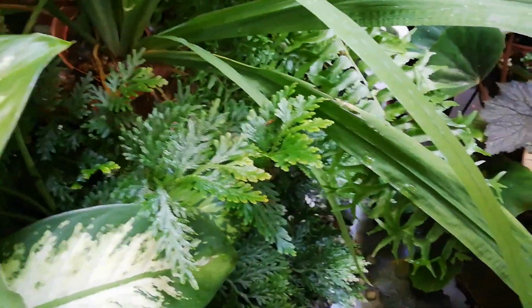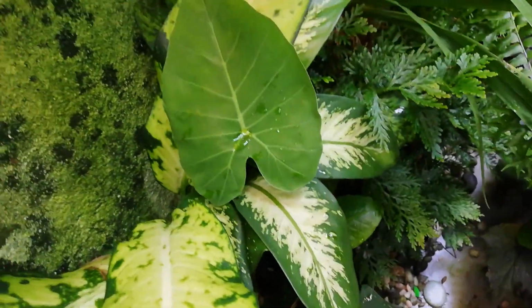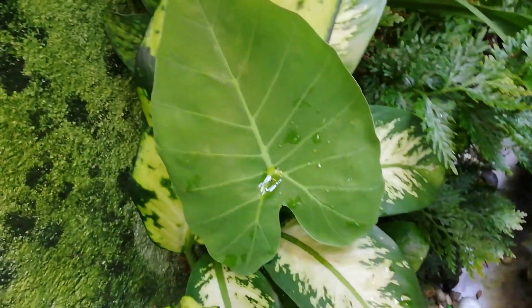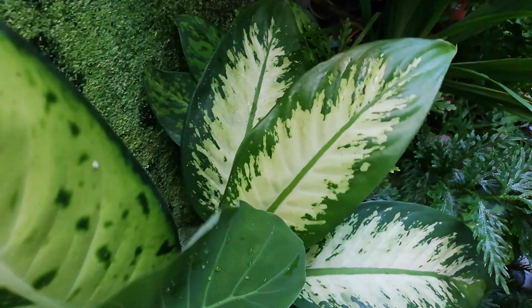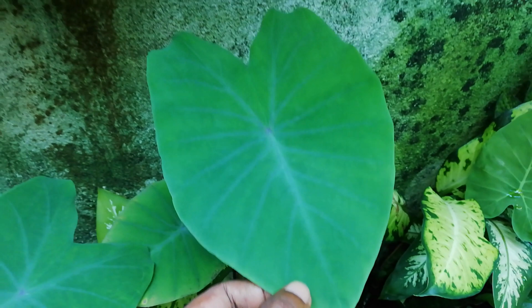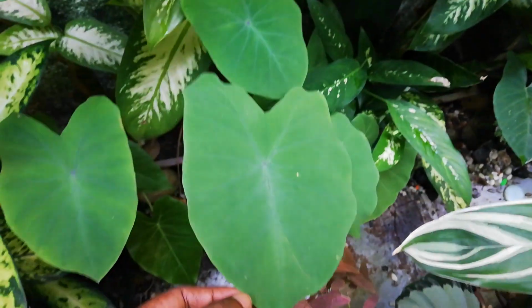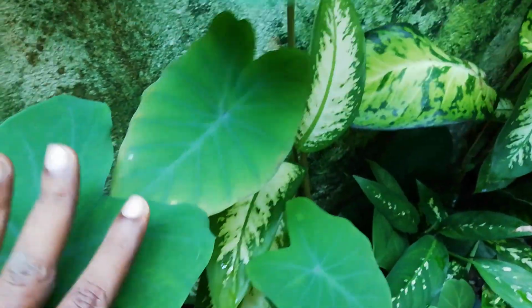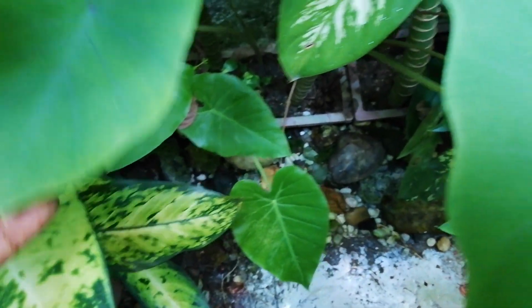I just like that because it gives that kind of a cool aquatic look seamlessly. This is where I kept my dumbcane and other set of Calatheas. Now you can see different types of colorizations. There's another one. Finding out their names is quite a challenge. I almost gave up. They look familiar, but they are different, and the variety and variegation takes forever to identify. So I just work on it.